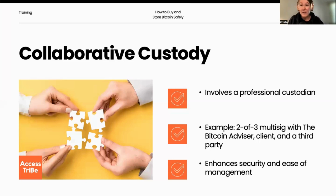No solution is risk free. There's just trade offs. But another one of the benefits of collaborative custody is the jurisdictional distribution. So if you have people holding keys in different countries and they are professional organizations, if you live in a country where maybe the rule of law isn't respected, the government tries to seize your Bitcoin, you have the ability to protect it by having keys in different jurisdictions.